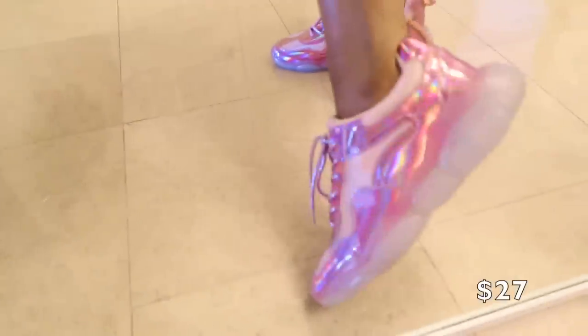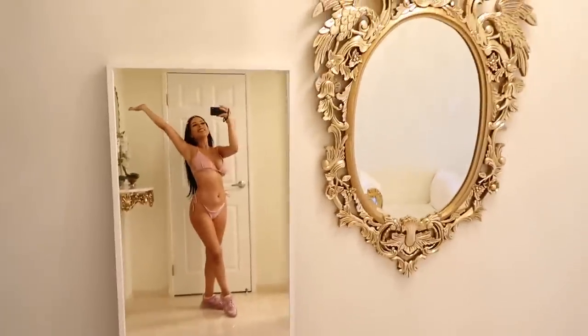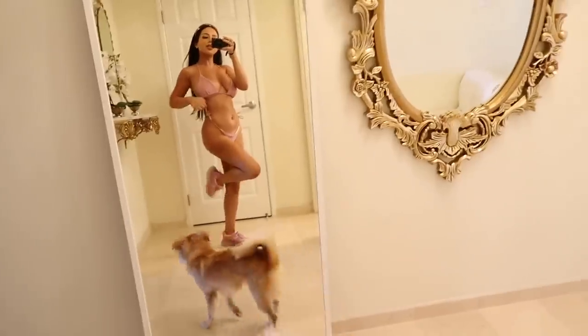To match, I went ahead and got these crazy, ridiculous sneakers. Ta-da! Oh my god, do these not look like the light-up sneakers from way back when? Like, I'm five again, but I have boobs. Perfect for lounging by the pool on a summer day if you don't feel like taking your shoes off.